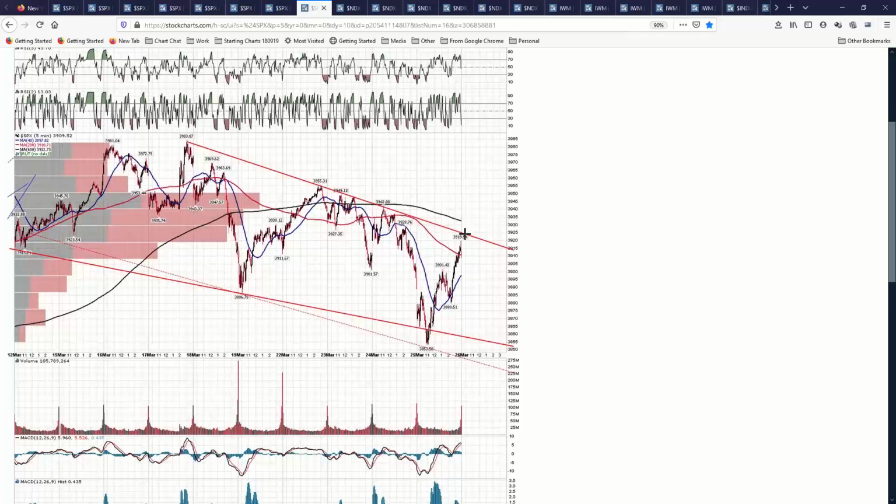But the main thing I'm watching here is this flag resistance trend line. And we will see how that goes this morning. Once that breaks up, I think it's just a matter of time until we make a new all-time high either today or Monday or Tuesday. But I'd be looking for that sooner rather than later. We will see.